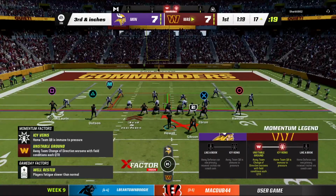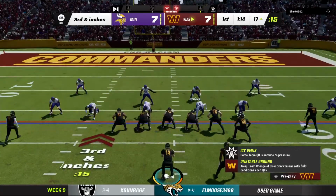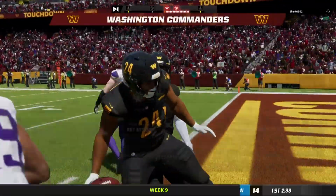What it does is emphasize that strategic football and situational football is not just played on the offensive side, is it? Defense understanding, as you noted, where the 1st down marker was. And he takes it in. Touchdown, Washington.